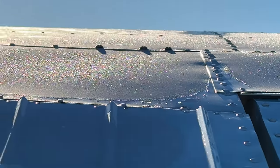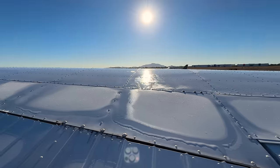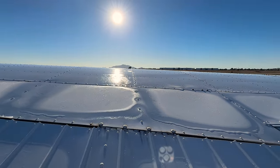Frost is very dangerous because it roughs up the surface. The wing is not going to perform even remotely close to how it is designed to perform.